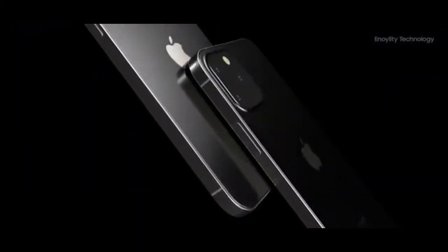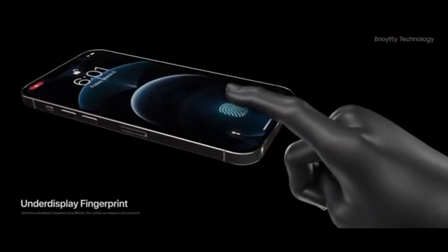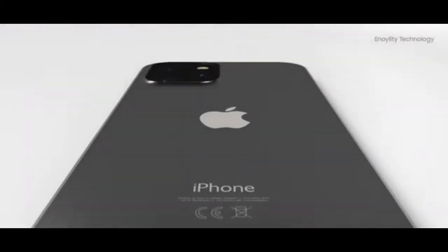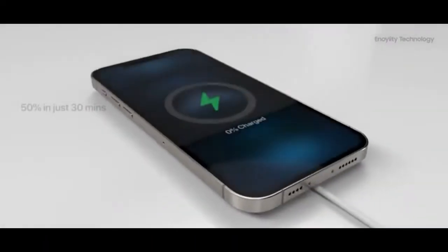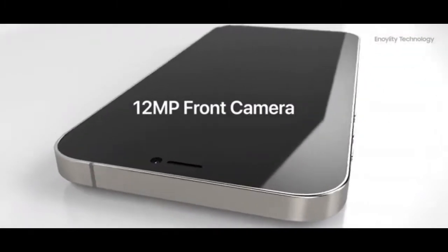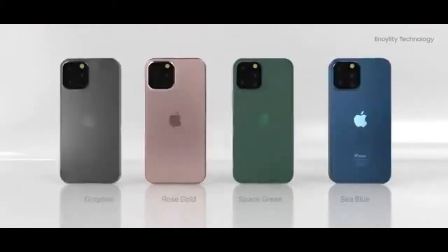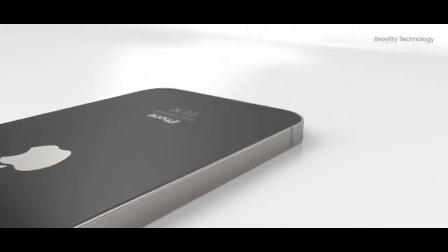Slapping an S on the end of a model number would actually be a return for Apple, which used to alternate between releasing new model numbers and then using an S version of the same phone the following year. That's crazy. The last phone to fit into that pattern was the iPhone 6S, released in 2015. The iPhone XS could be a part of that naming scheme, though at the same time Apple wants to introduce the iPhone XR.